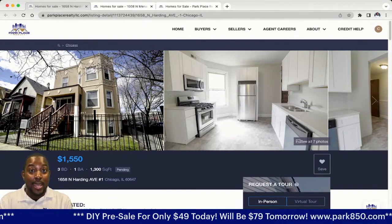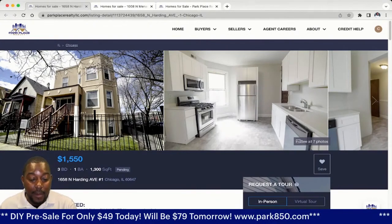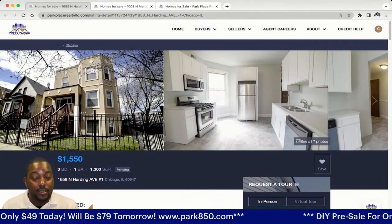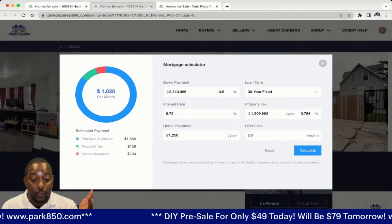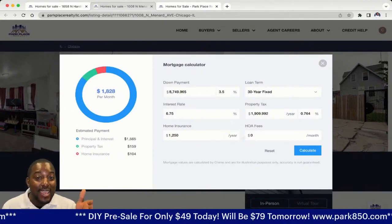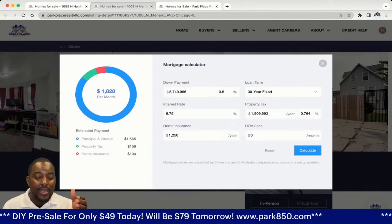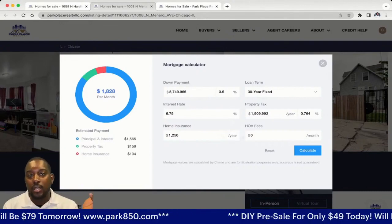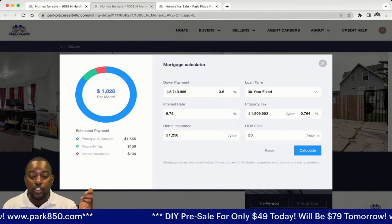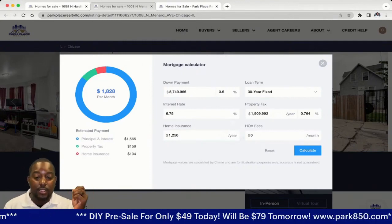I'm just saying this is what it is, right? $1,550 a month, okay? And you're sharing space. All right. Now, let's go to, again, we're down the street for $1,828 a month. Okay. Now, these numbers may slightly change depending on what your interest rate is going to be, because interest rates are kind of slowly changing. What your insurance is going to be, right? That's going to play a role.